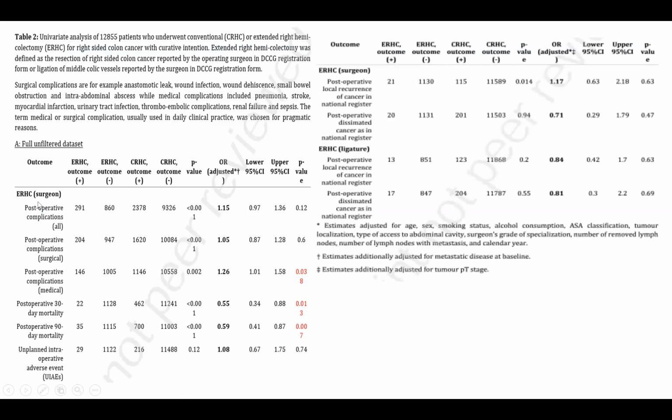Explain. This is the table. Yes, sir. Around 21 patients had a local recurrence in the extended right hemicolectomy group, and 115 patients had a local recurrence out of 11,589 patients.